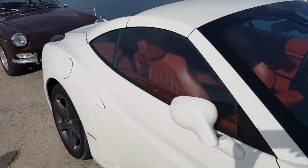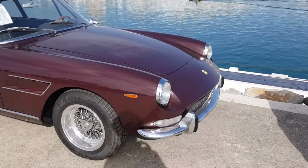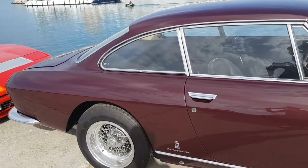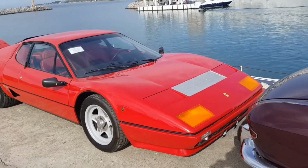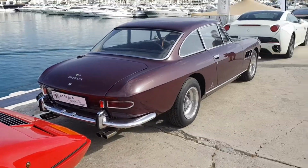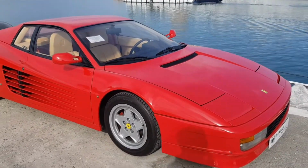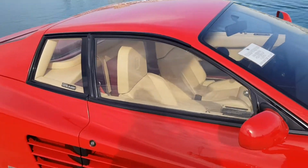Ferrari California. One of many Californias in Marbella. Ferrari 330 GT. I love the color. Color is absolutely amazing. 512 BB. It's amazing. Two of the most beautiful Ferraris in the world. But I think later we should anyway come and have a chat. With beige interior. It's cool.